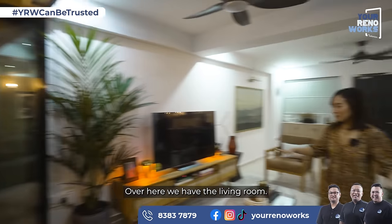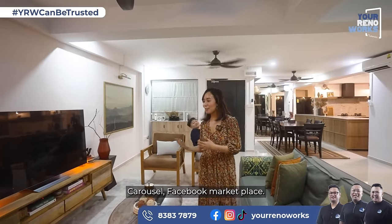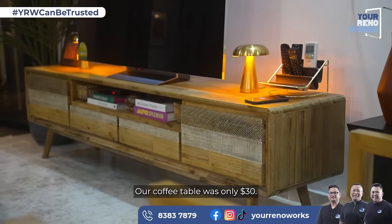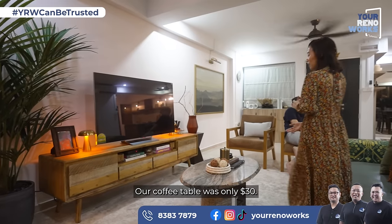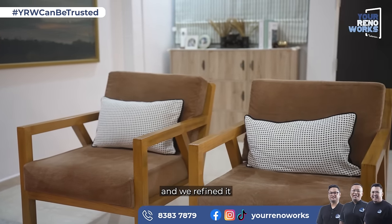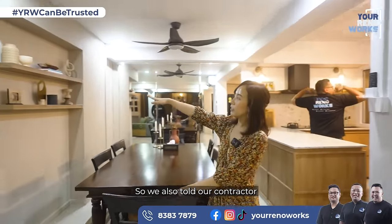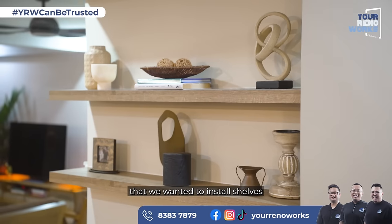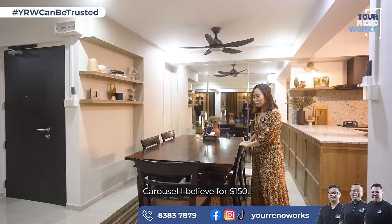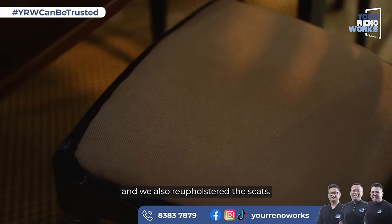Over here, we have the living room. Almost everything here is either thrifted or bought secondhand off Carousell, Facebook Marketplace. For example, our console, we got it for $150. Our coffee table was only $30 from Facebook Marketplace. And the sofas are $60 each, which we reupholstered and refinished. So welcome to our dining room. We also told our contractor, Your Reno Works, that we wanted to install shelves just for decoration purposes. We also got this off Carousell, I believe, for $150. It's real wood. So we refurbished it, polished, and we also reupholstered the seats.